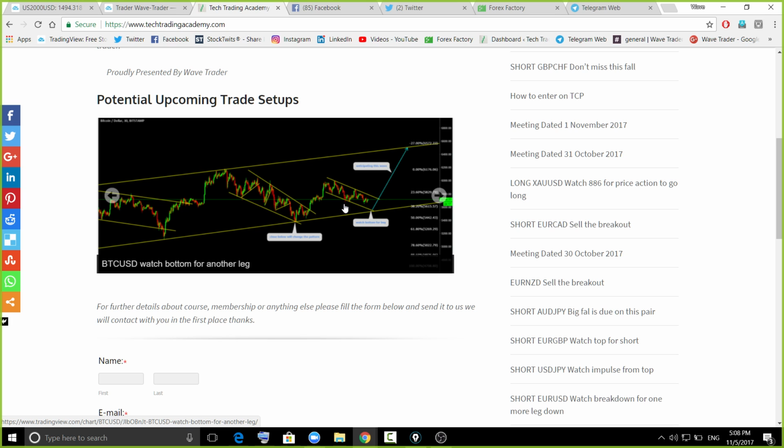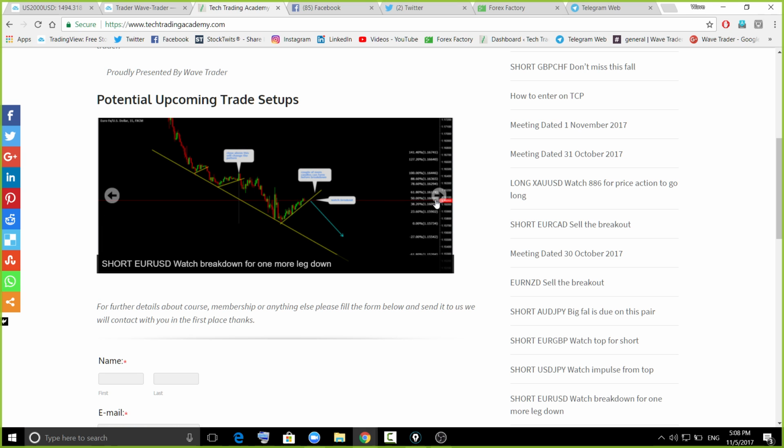Bitcoin is not stopping at all. It is rising so aggressively. This trade setup has already completed as well, Bitcoin. So these are the trade setups which were hot. Some short-term trade setups completed, some longer-term trade setups are still there, like Aussie Yen, Pound Yen, USD Yen and Euro Yen. These are the longer-term moves, longer-term waves, which we are going to see in the coming weeks. Even these waves can take one or two months. So, longer-term trade setups.